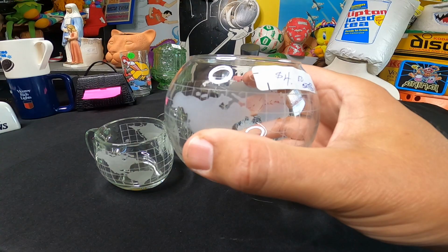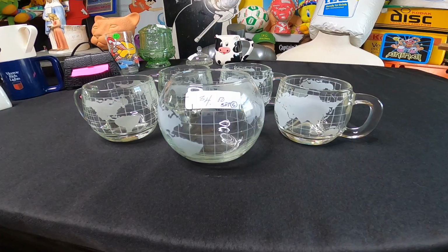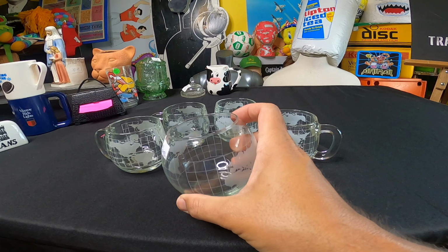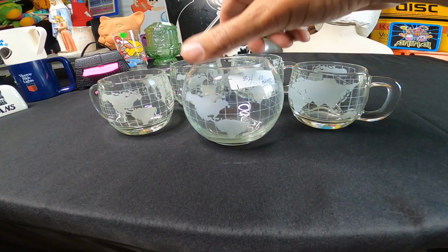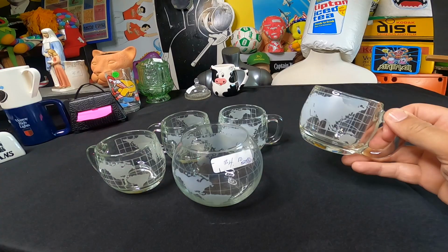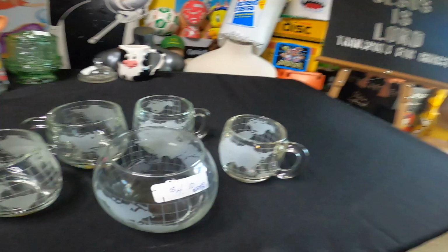Oh, wow. This really completes the set. I'm excited about this. They don't have the bowl. And we paid $4 for a set of five, and it is in really good condition. I did not see any on eBay. So I'm very excited to have a complete set of five: four of the crystal coffee mugs, tea mugs, Nestle, and we have the globe that goes with it. Wow! Yeah! Score!